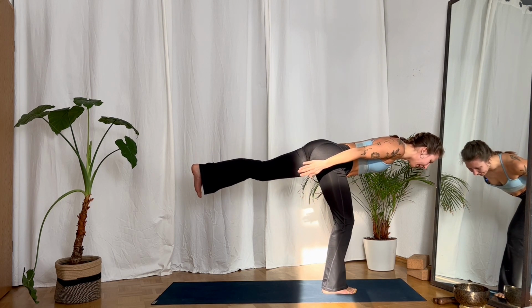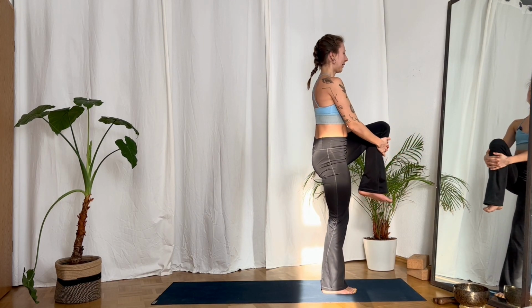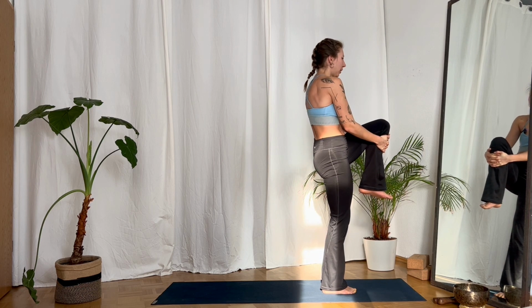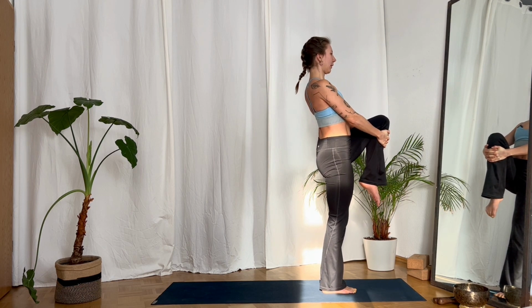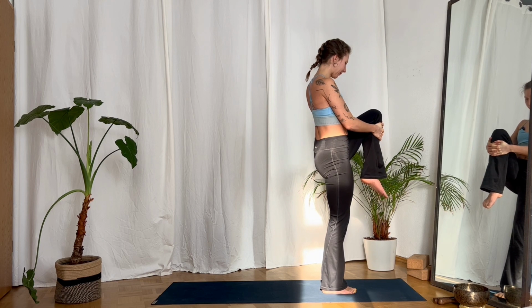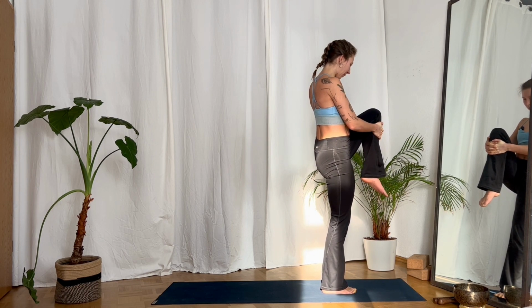And then inhale, bend your front knee and bring your left knee towards your chest. Interlace your hands around your shin. Make sure that you still roll your shoulders back so you're not falling inward. And then start to create that connection between your knee and your third eye. Maybe you come closer with each breath.